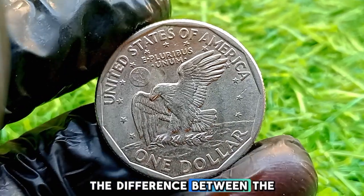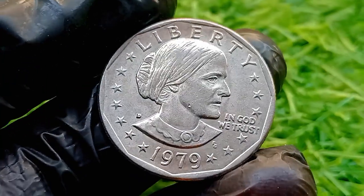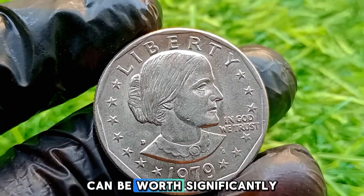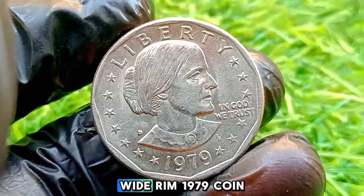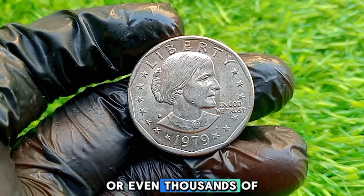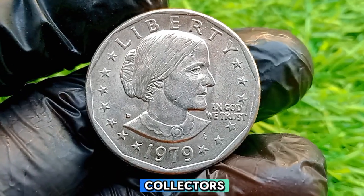The difference between the wide rim and close rim versions of the coin is subtle but important. A wide rim 1979 P Anthony dollar can be worth significantly more than a close rim variety. A well-preserved wide rim 1979 coin has been known to sell for hundreds or even thousands of dollars, depending on its quality and the demand among collectors.